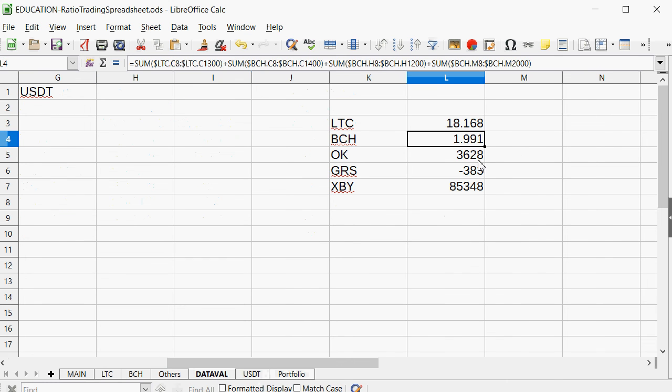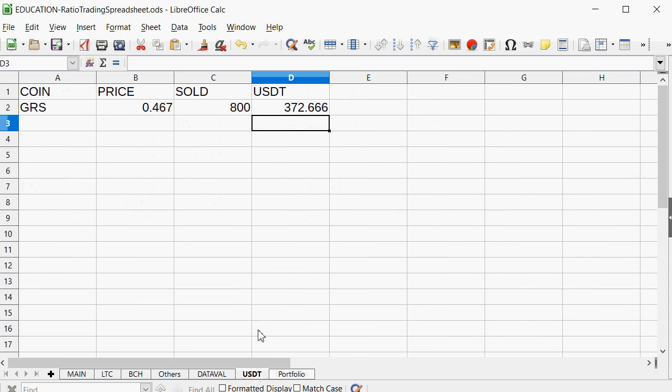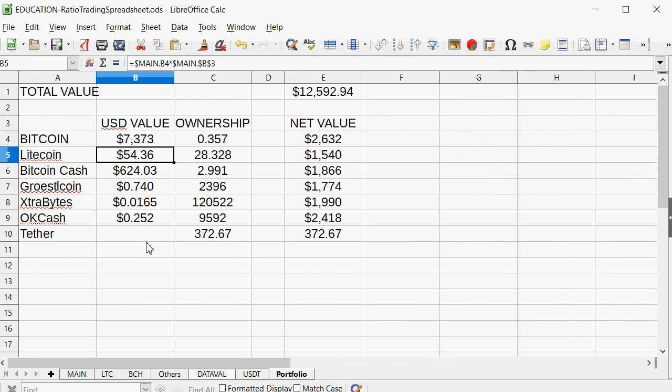And 3,600 OK Cash. We were on the downside of it. So at 3,600 worth a quarter, that's like 900 profit. And then you'd have 85,000 of the XBY, a coin at that time worth a penny. So that's again worth like well over 1,000.